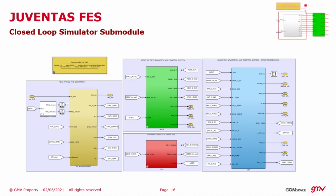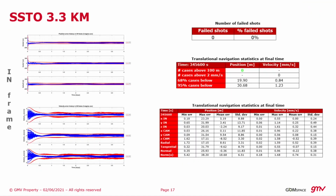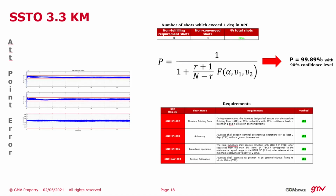In this presentation, I will show you the results for the two main phases of the Juventas mission, the two most important parts of the mission: the sun-stabilized terminator orbit at 3.3 kilometers, from which Juventas will take its scientific measurements, and also the landing. A Monte Carlo campaign using the GNC in closed loop simulations in the FES has been performed, and it has been observed that the GNC system is able to compute the state of Juventas with respect to the asteroid, and safely command the attitude of the body of the spacecraft with respect to the asteroid, with an error of less than 1 degree in all three axes.